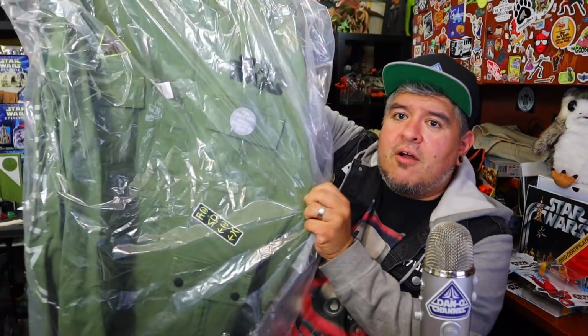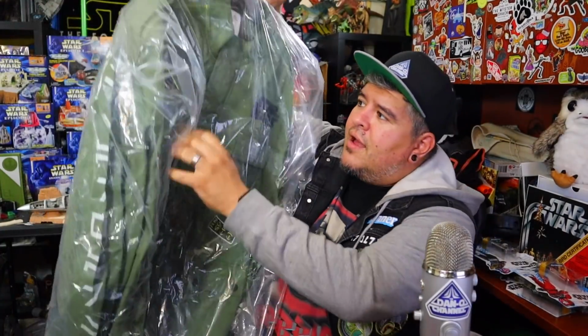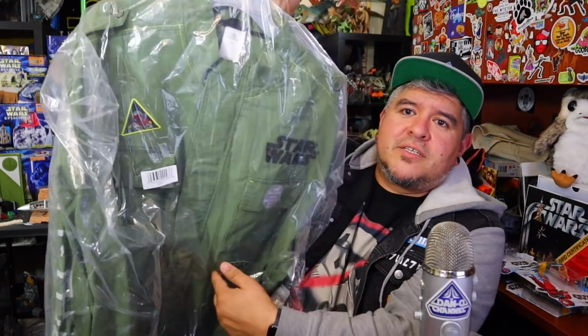I got a 2XL. And you can kind of see it's a Star Wars style jacket. It's in the plastic. I don't want to remove it because I'm taking it back. But it's got Star Wars patches on it. It's got some Aurebesh down here at the bottom. It's got like a Boba Fett. The Aurebesh says Boba Fett.